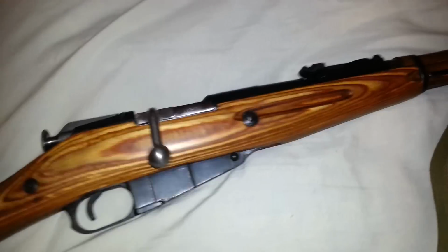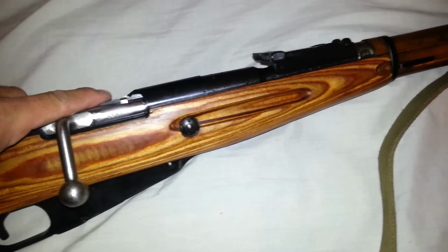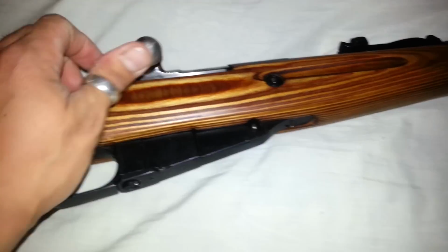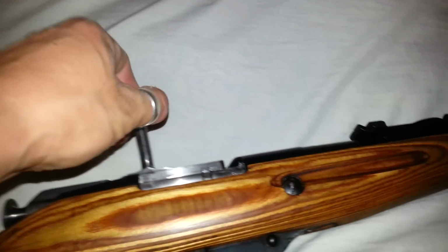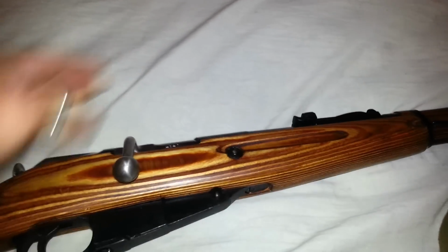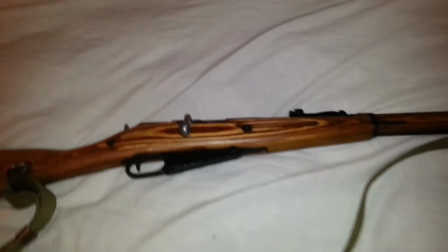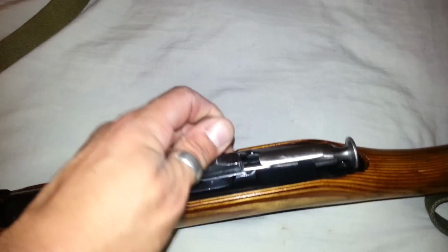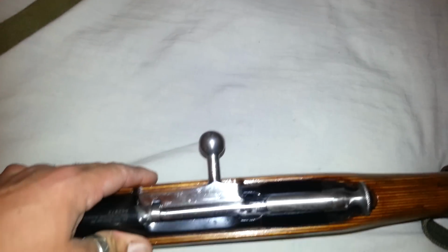This one here, guys, is a bent bolt sniper rifle. You can add a sniper rifle scope, and obviously the bolt won't hinder that scope. You're able to come out further on this particular M9130. The M44 and all other Mosin Nagants sported the straight bolt, like this one here.